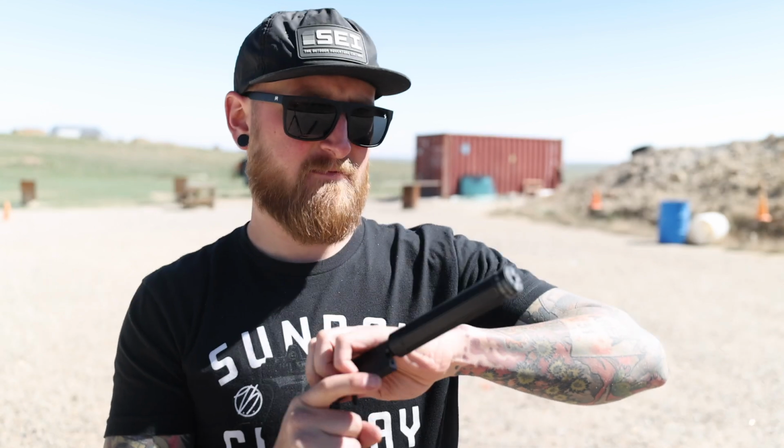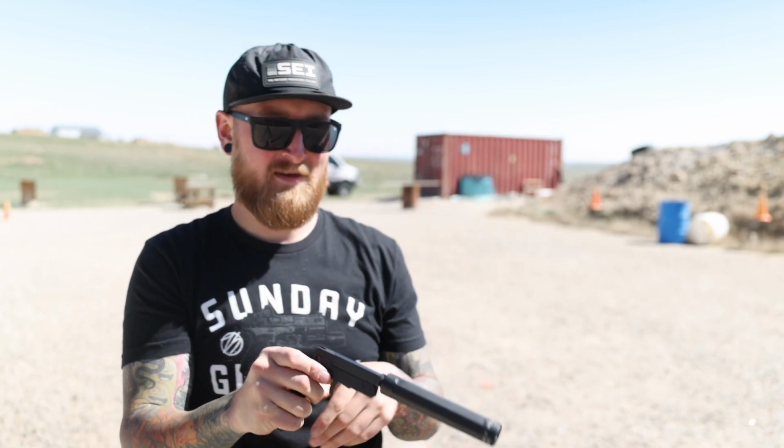But what are you going to use something like this for? Just fun, in my opinion. That is exactly what this thing is kind of made for. They do say self-defense and small game hunting. I could see small game hunting before using something like this for self-defense for a few reasons.